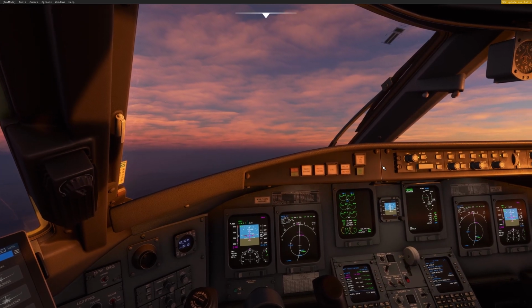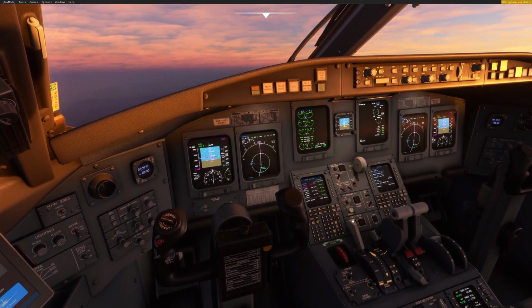Okay, reversers should not be armed. Thought I turned those off earlier.